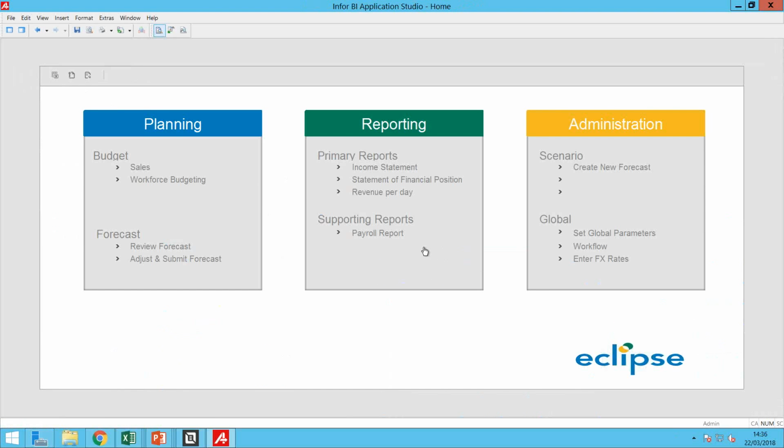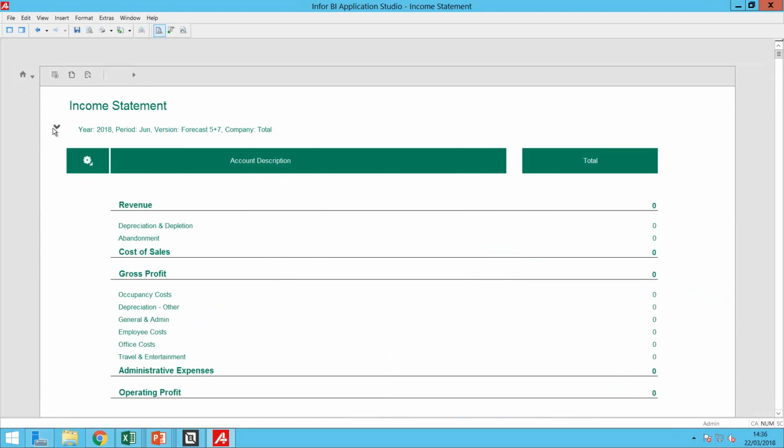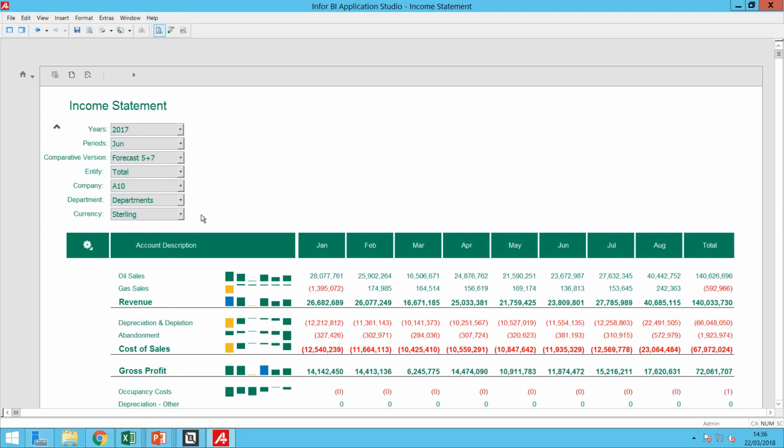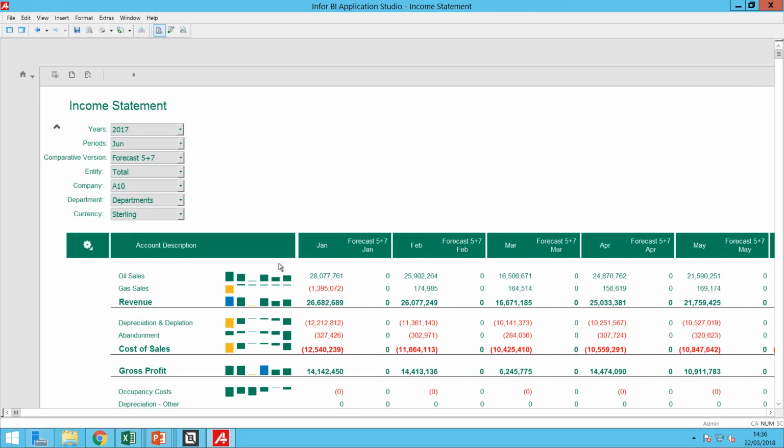Now, right at the very top, we started off in our income statement, and one of the things we were able to do, having looked at our time analysis, let's just get some numbers back on the screen, was to look at our comparatives. So let's pull that back up. There you go, I've got a nice 5 plus 7.